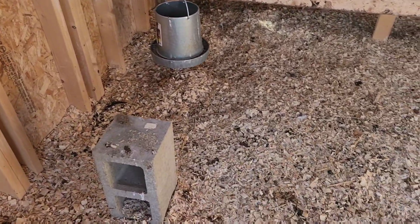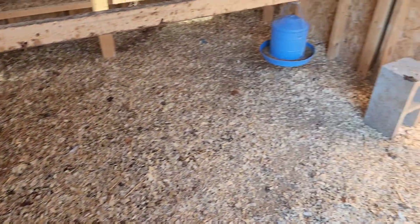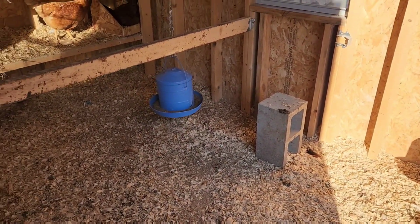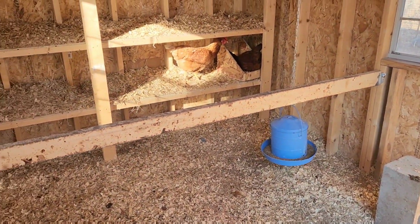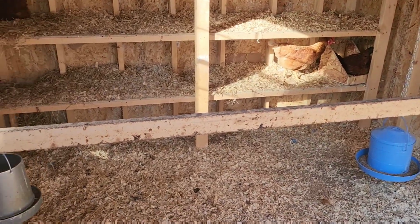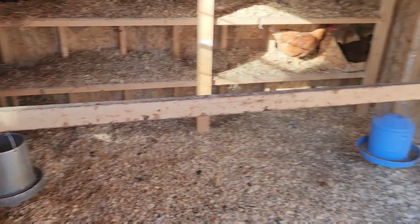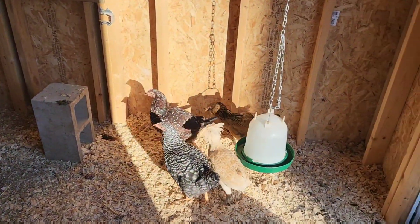So right now we just put some of these in here, and then we have a board that lays across these 2 blocks for right now for the babies. So it'll be a little easier for them to have more perch, but we are planning on getting another one to put right there. So, well, there's some of the babies now.